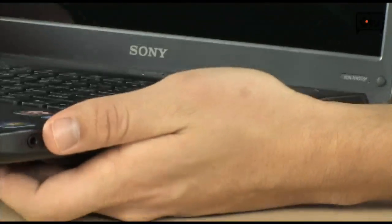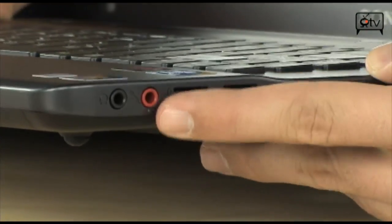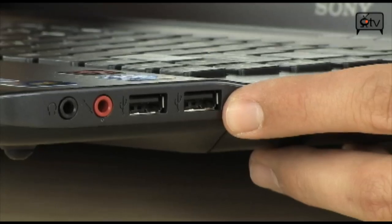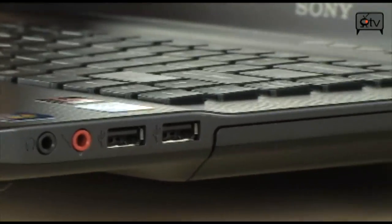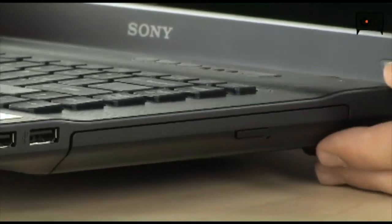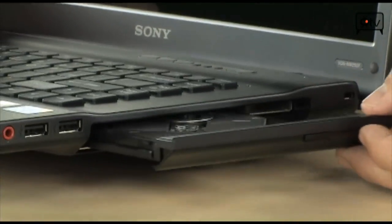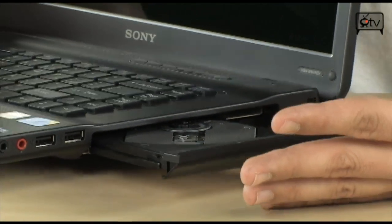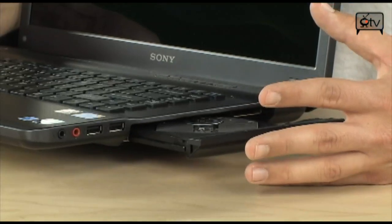And that moves us on over to the other side of the laptop. Starting off from over here, you will see your inputs for headset and for microphone right there, conveniently located. You've got two USB 2.0 ports, which brings the total count on this PC to three. And then finally, your DVD RW drive, which is a fully featured Super Multi DVD. It's going to do just about every format, plus Rs, minus Rs, RAMs, ROMs, you name it, it's going to do it. It's going to rewrite, and it will do dual layers as well.